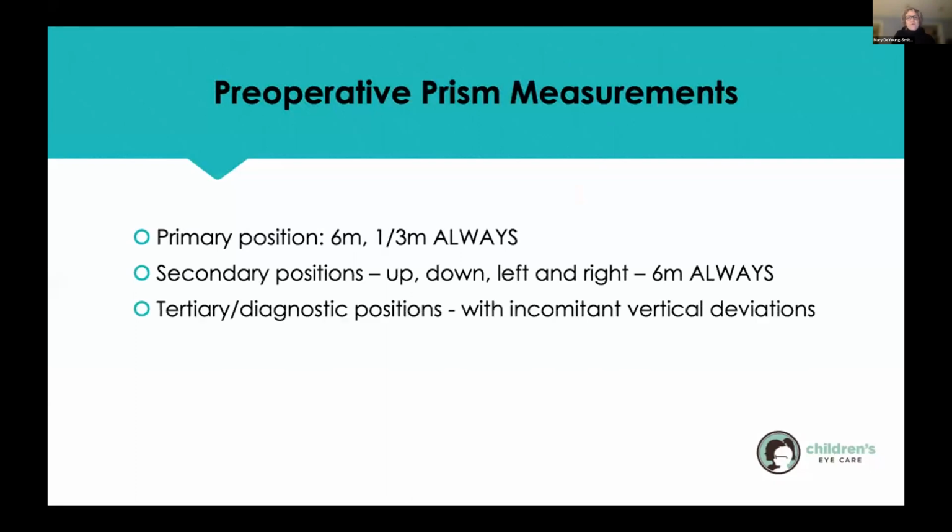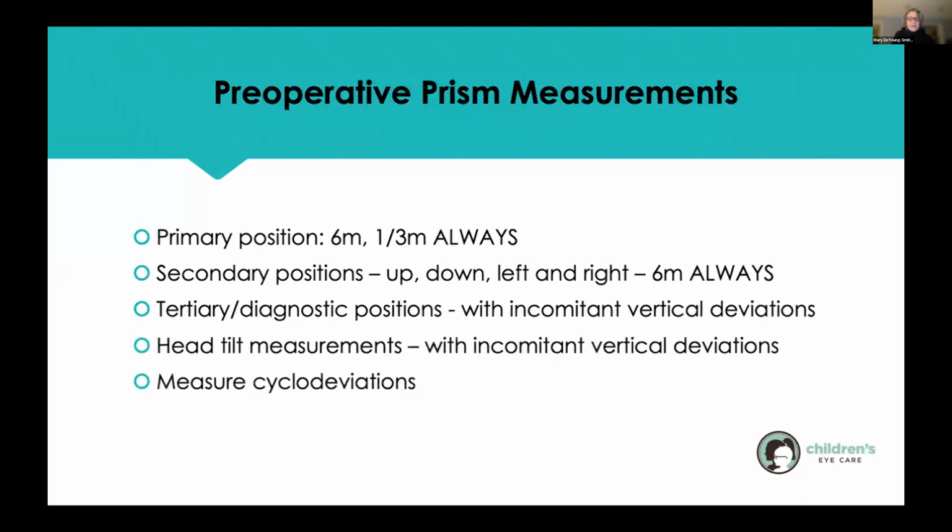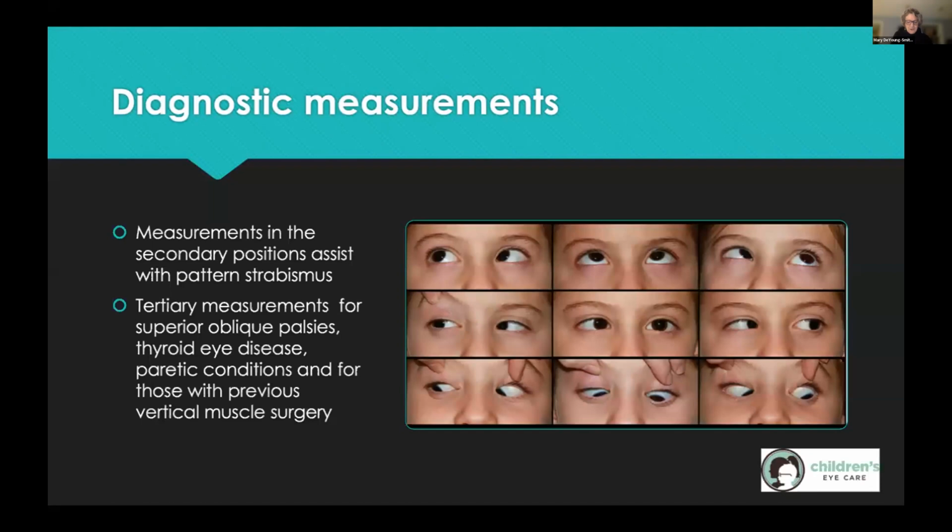Tertiary positions, those measurements in the corners, need to be measured when you have concomitant vertical deviation, and those patients who have had previously operated on vertically acting muscles. Measure 30 degrees from primary position, which is about half of a full duction. Head tilt measurements and cyclodeviations should be measured, again, when there are concomitant vertical deviations, and especially when a patient exhibits a head tilt. Our secondary measurements are needed to measure pattern strabismus.